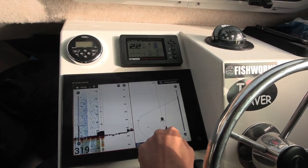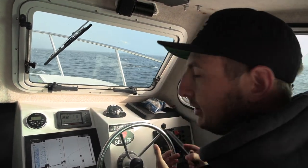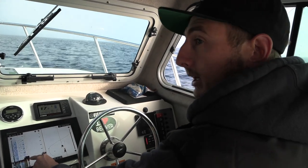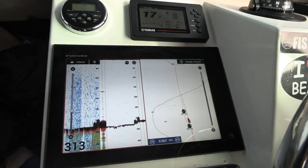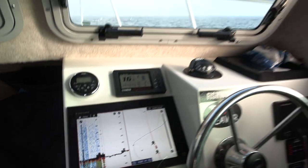Come back and check that one out. So that's one of them there. Looks like we're kind of coming up on it right now. We'll give this a try first, and then keep going back to our destination. You can see it's still coming up. It's a really nice rock pile right here. So we're gonna get the boat positioned on top of this and drop down and see if we can pull a couple of fish off of it. Looks like it's real jagged.